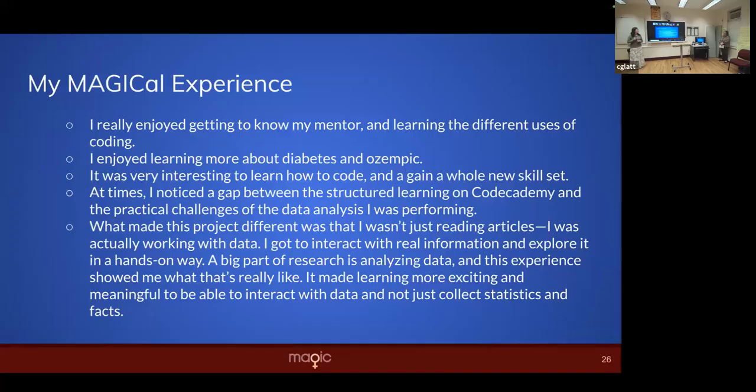And I really enjoyed being able to do the data analysis part, that I wasn't just researching facts and recording them, but I was really interacting with the information. And as I said, I was able to view it from a whole different perspective. When I was looking at graphs and different charts and data that I was creating, I could understand the information in a whole new light.